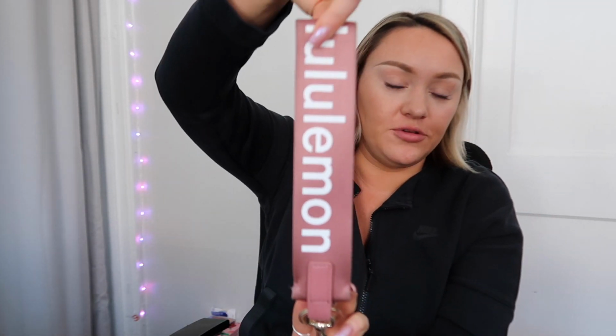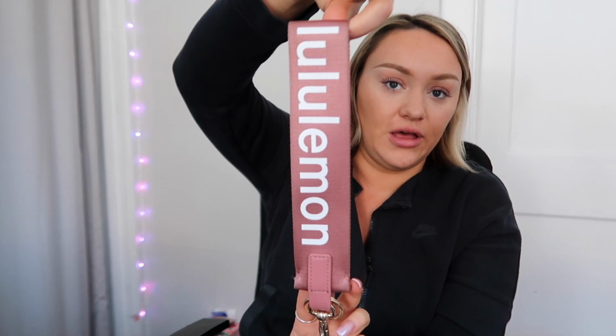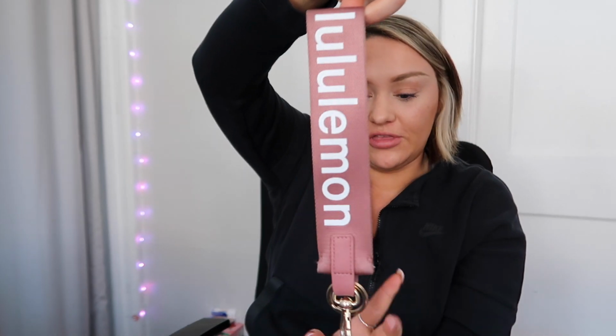Next, I have my keys. I love this Lululemon strap. You should totally check it out if you need a new key lanyard thing. It comes in black too. It's super thick. It's like a seat belt. And I can always find my keys, and yeah, I love it. So I have that in there.